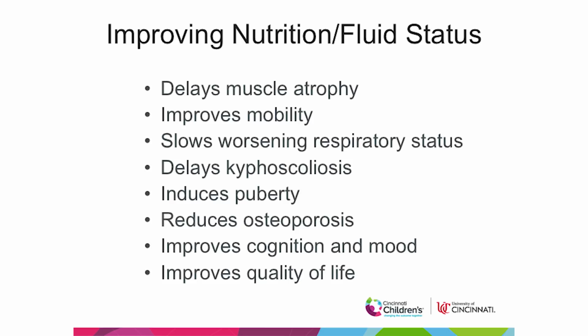So improving your nutrition and fluid status. Why do we keep saying, improve nutrition, get the fluid status under control? Because if you have good nutrition, it delays the muscle atrophy. That's been shown. It improves, therefore, your mobility. It slows the worsening of your respiratory status because your muscle is not atrophying as quickly, so the strength is preserved, so your lung function is preserved. It delays the kyphoscoliosis because if your muscle strength is weak, your kyphosis and scoliosis tend to get worse.